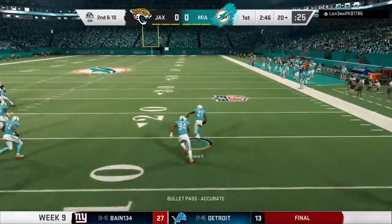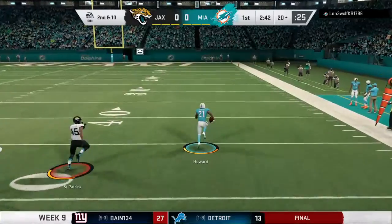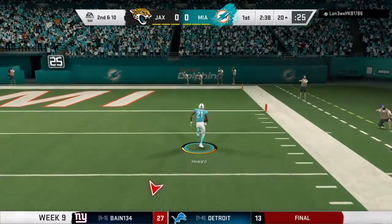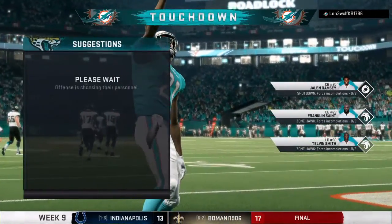And he fires one that's intercepted. Picked up by Xavier Howard. He's at the 50, the 30, past the 20. And he will score. Touchdown, Miami.